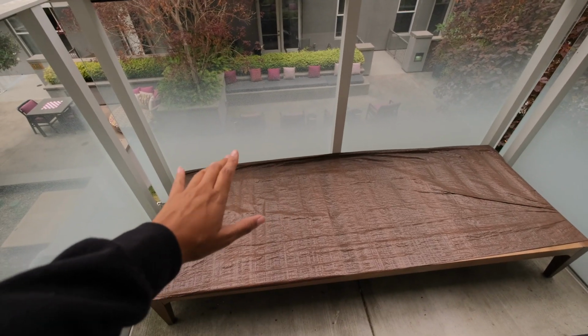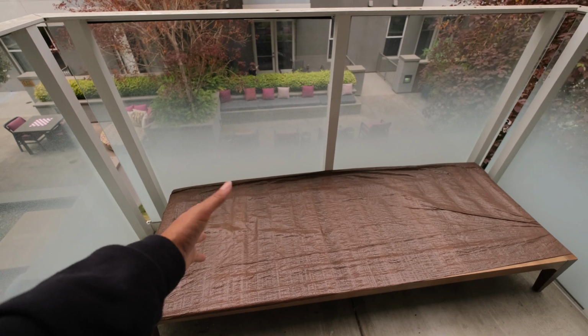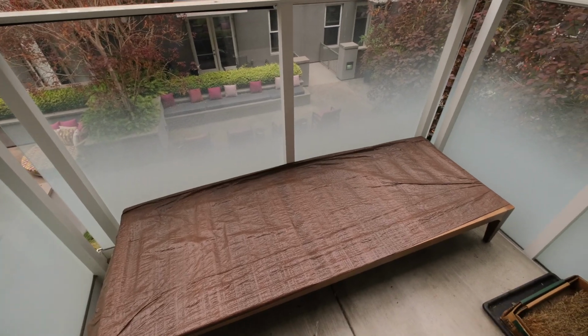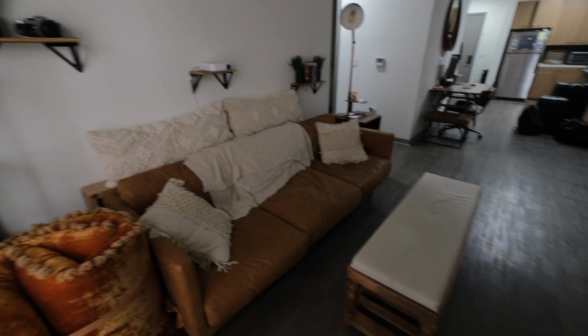I don't know if you guys can hear that. I usually have a nice fluffy cushion that goes on this daybed, but I put that inside in case it rains while I'm gone. And now I can show you guys the inside of my apartment. Usually this goes on the daybed, and then so do those pillows up there, but you guys probably recognize this little area a little bit. But this is my living room right here, and then I've got a little media console over here.